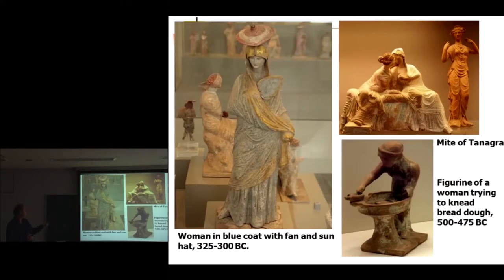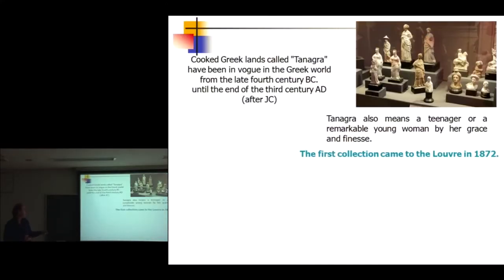So for instance, this is a beautiful Tanagra statue. So the name is Woman in a Blue Coat with Fan and Sun, you see, very, very beautiful. There is another one here. And this is, for instance, a figurine of a woman. This is a figurine of a woman also. So this is some example of this thing. Tanagra means teenager or remarkable young woman with grace and finesse.